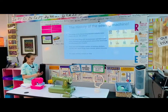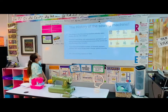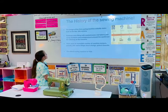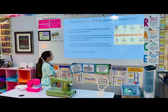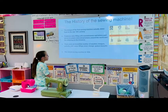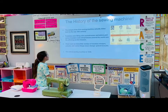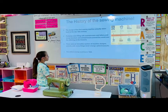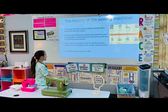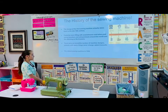Here's my next slide. I will be telling y'all about the history of the sewing machine. The design of the first sewing machine actually dates back to the late 18th century. Factories were filled with seamstresses and tailors and savvy inventors. Entrepreneurs around the world saw the stitching on the trousers. There were an incredible number of machines designed, patents, and, some things never change, patent lawsuits. The oldest sewing machine date is the 1830s.